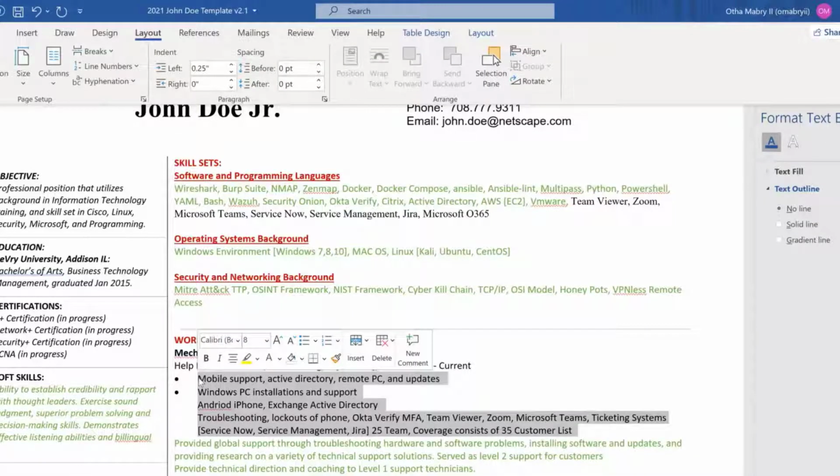Now it's just anything that's green, and even the stuff that's in red, I'm just going to turn it all black to make the color look the same. Check my fonts, make sure my formatting, all that stuff is there. And then the resume is done.